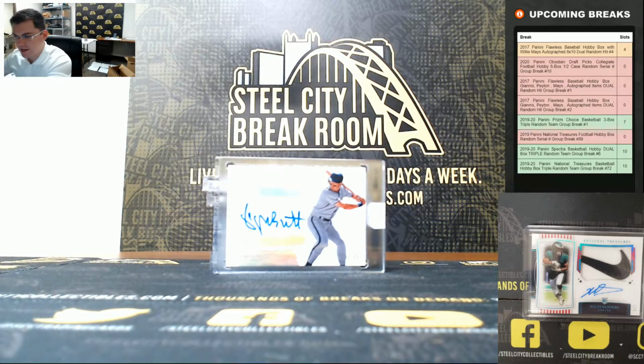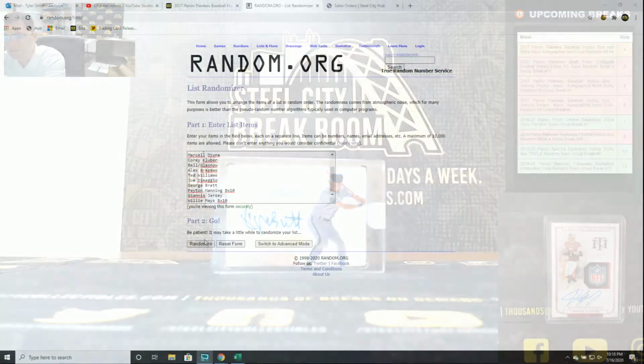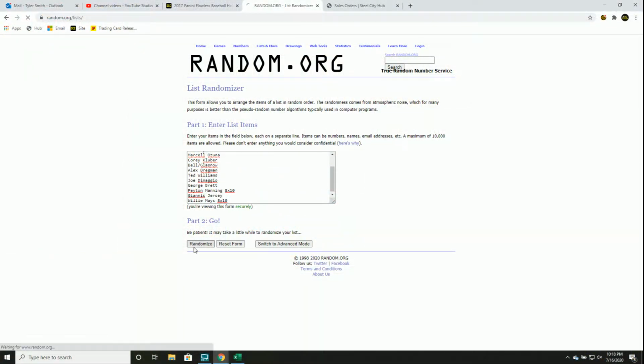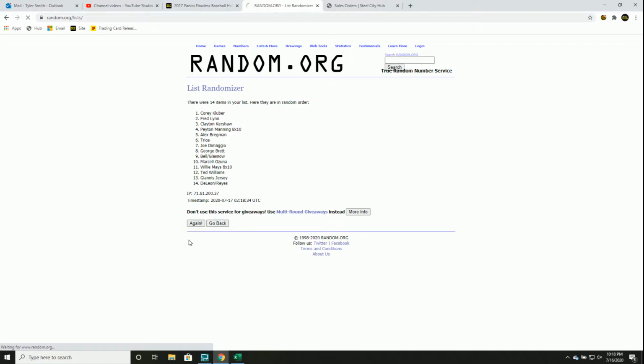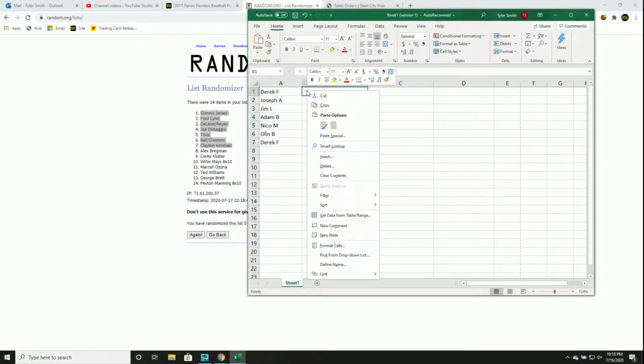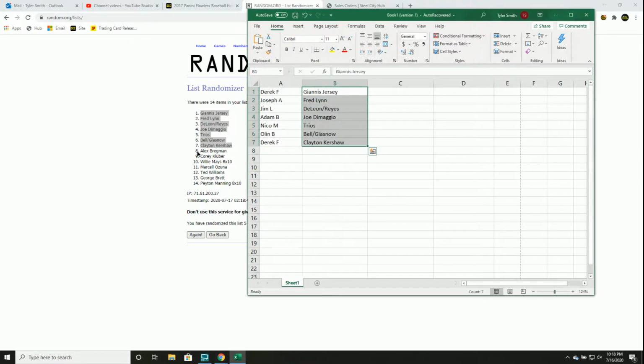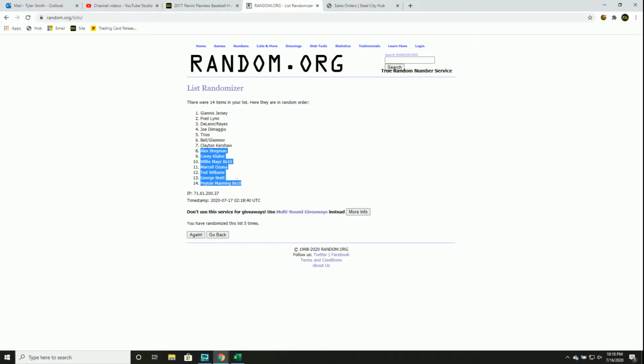Then we have our Peyton Manning 8x10, Giannis jersey, and the Willie Mays 8x10. Five times. It's 1, 2, 3, 4, and 5. So 1 to 7. Eight to 14.